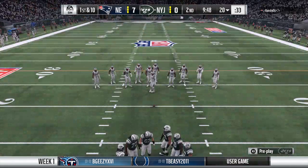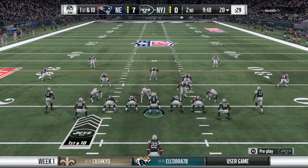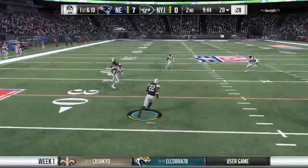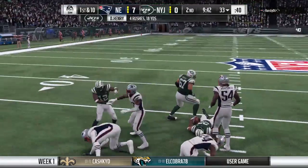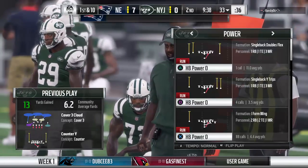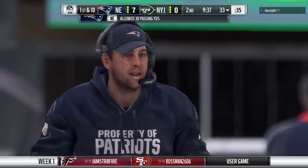And when you start off a game, you don't even think that's an issue, do you? But you go a drive, a second drive, no first down, that becomes an issue. Now you got to think about, okay, what type of play calling do I have to do to get us in a spot to pick that first one up? And he's going to get this one across the 30-yard line. That's good for a Jet first down, a gain of 13.